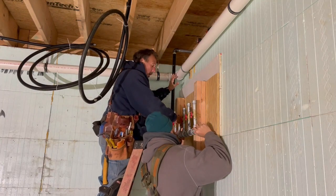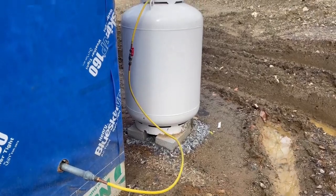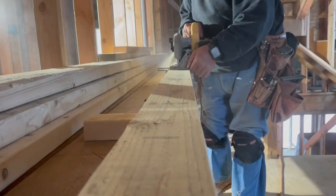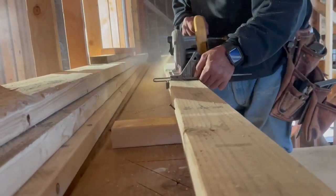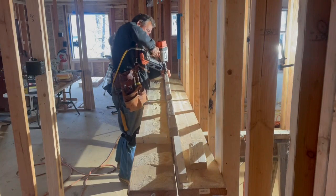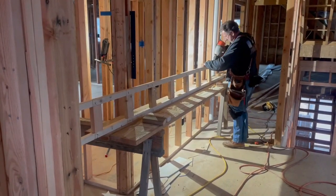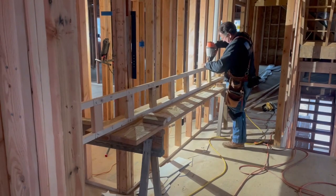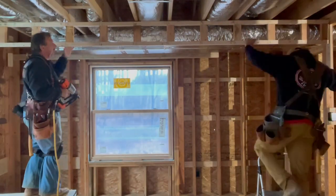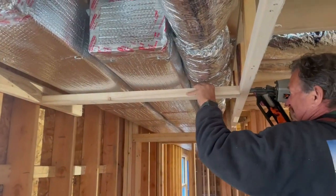With the manifold installed, we had a temporary propane tank delivered so we could get some heat in here for when we go to drywall in a couple weeks. With the ductwork complete, Smitty and I had to go throughout the house and frame around any ductwork that protrudes into the room. We have to frame around this so the drywallers will have a nailer for their sheetrock. When the drywallers finish, you'll have no idea that ductwork runs throughout portions of this house.